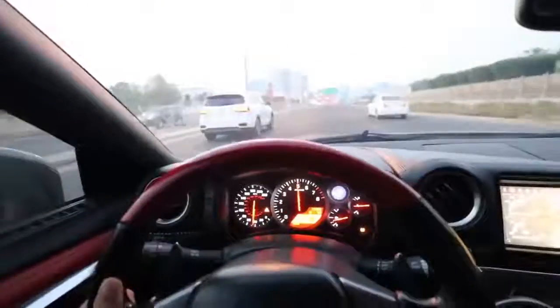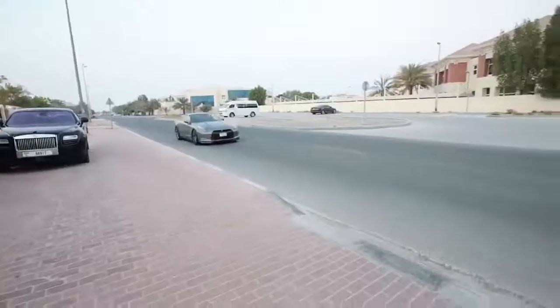This is actually an Alpha 9 GTR, guys. We have a green light. Whoa! No, I want to take it home.